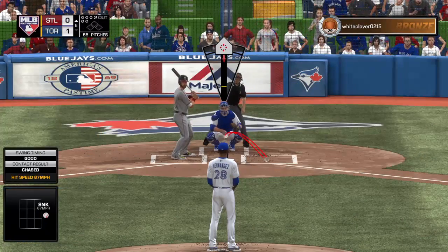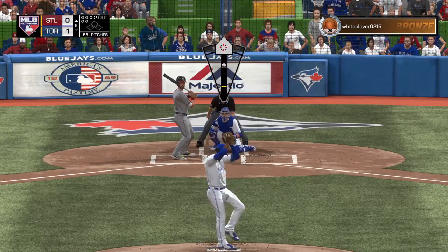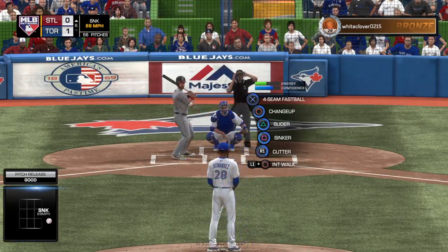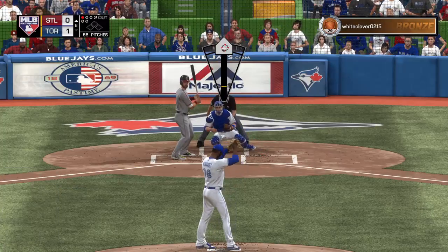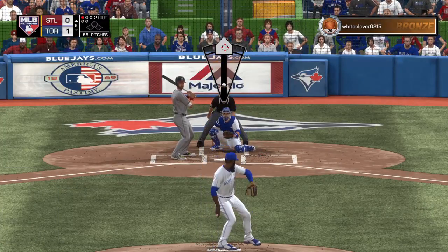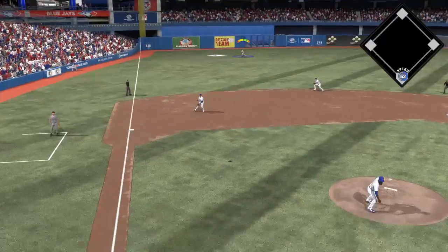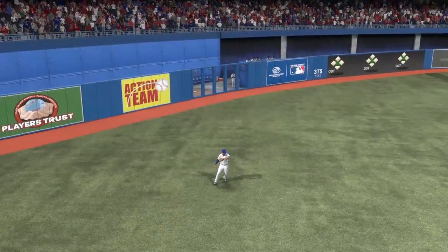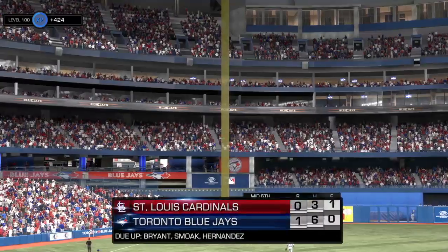Here's Matt Carpenter. He doubled earlier in the game. 1 for 2 to this point. And this is taken outside for ball 1. Into his windup. Here comes the 1-0. Lifted in the air out to left. Moving under it, Bryant. And that's the 3rd out.